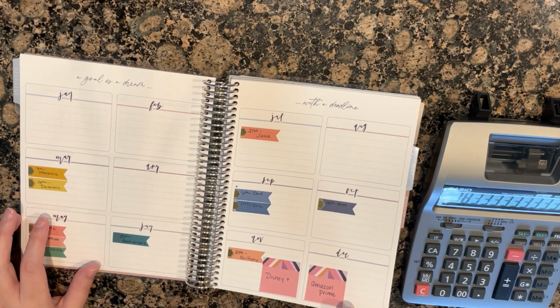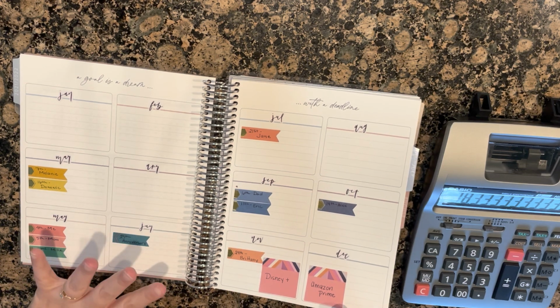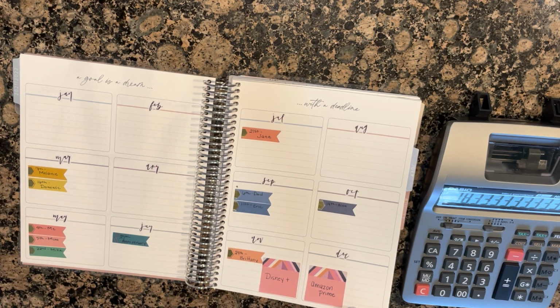So in my eyes, a sinking fund for our family should be something that is not under $100. Like Disney Plus is $80 for the year. It probably went up because of how everything goes up, but that's $100 or $80. Let's say it's $100. That's plenty. We can put that in our budget. December, Amazon Prime, it's $130, I think, for the yearly subscription. That's not going to make or break our budget.